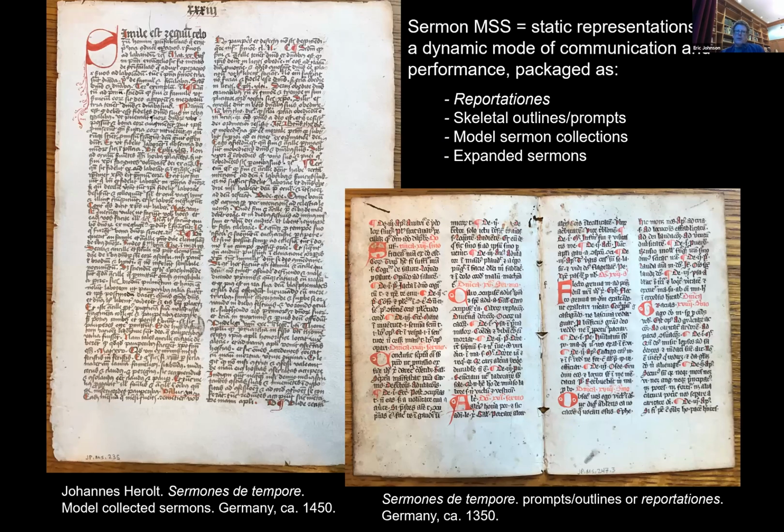So, sermon manuscripts. We have lots of these at Ohio State, and there are literally thousands of these that still survive today all around the world. And they're fantastic encapsulations of pastoral care. But a big thing to remember about these is that they are, and I want to really stress this by reading my quote here, static representations of a dynamic mode of communication and performance.